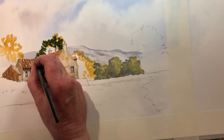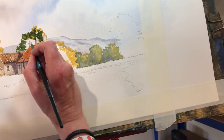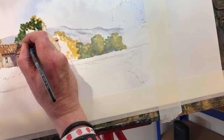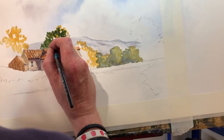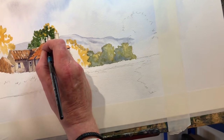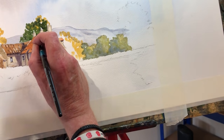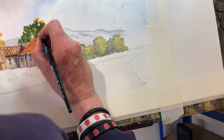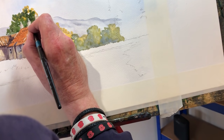I'm dabbing rather than painting solidly. That way I get a jagged edge to the edges of the trees rather than sharp edged. And also look, I'm leaving bits of white paper showing through and bits of yellow ochre where I've got the yellow ochre. Bit in between those chimneys. I mean, I could paint through that and suck the paint out afterwards, but they're easy enough to miss.